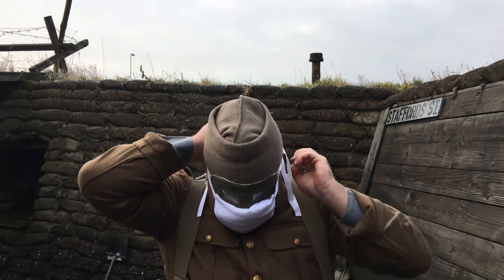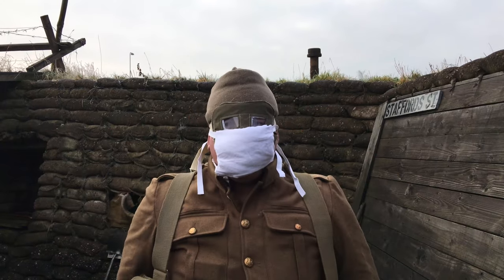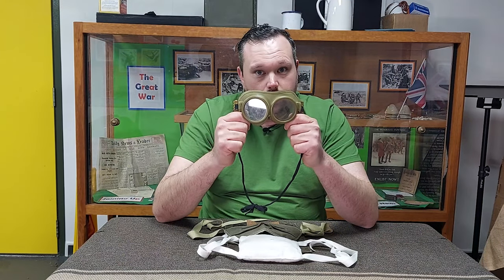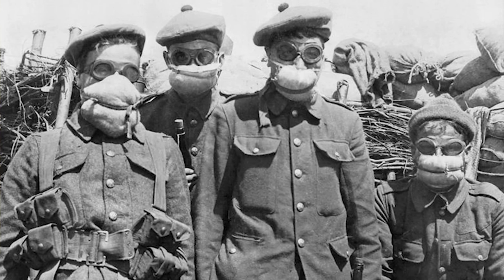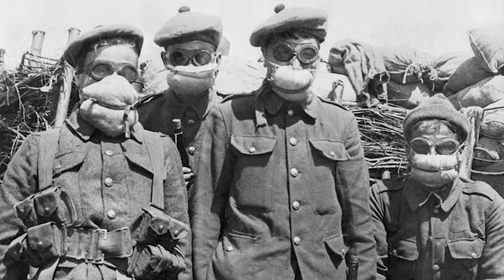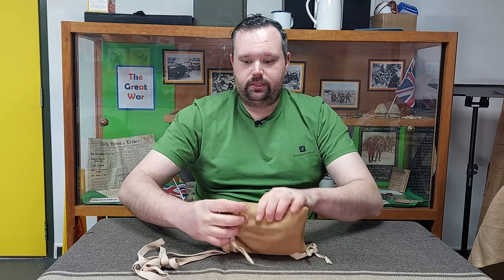Also, some blokes would also get themselves rubberized goggles if they were lucky. These were generally motorcyclist goggles or motor goggles. Although the combination of goggles and a face pad was effective to a degree, the problem was it took a long time for a soldier to actually deploy it. So the boffins got working again and they came up with this.